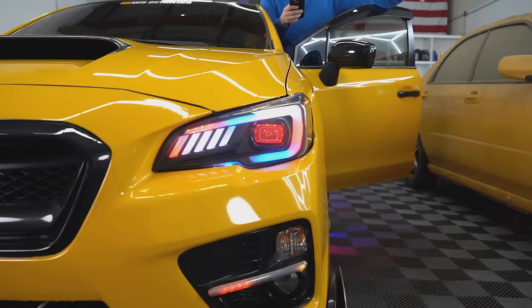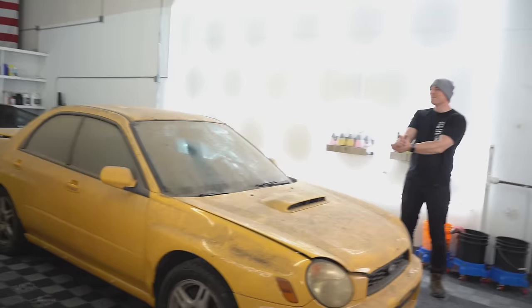Anyways, enough looking at the cars. I think that we should pull mine out of the garage, get this in place, start cleaning it, and see what's underneath all this dust. See what a gem this actually is and why it's better than your car. I also like my yellow better. It's not even the real paint. It's still better yellow.